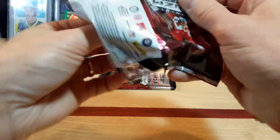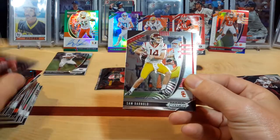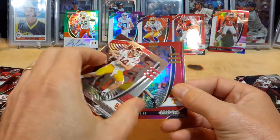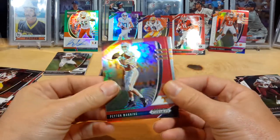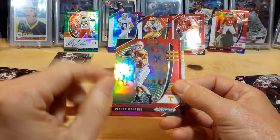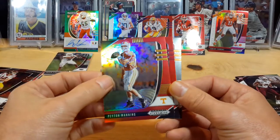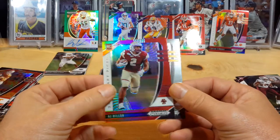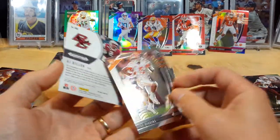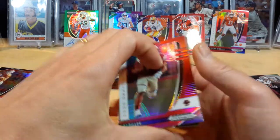Two packs to go, and then hopefully we got another auto there. We don't know, or it's going to be a number card. It was turned around, so got to be something decent. Josh Jacobs again, Alabama. Sam Darnold. I have noticed the quality of this product is a lot better as far as no defects and stuff like that. It's a lot improved from last year, from what it seems to me. Peyton Manning, then we got A.J. Dillon, and then a T. Huggins again. Wide receiver, and A.J. Dillon's running back. So I think we pulled that in the last break.